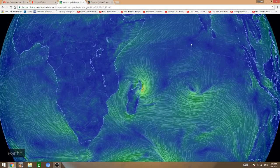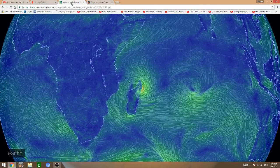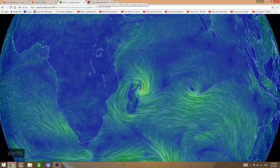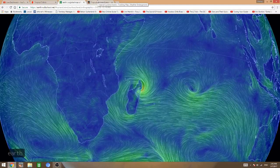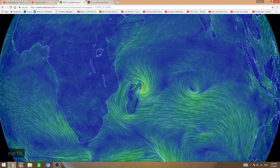Hello everybody, I'm doing a tropical update on Tropical Cyclone Inaudible. With this system, it's a very powerful hurricane. It was a lot stronger a few hours ago when it was just making landfall. Now that it's making landfall, it's starting its weakening trend. I'll wait for the clock to stop.